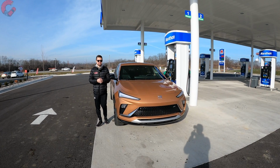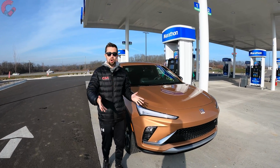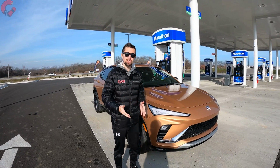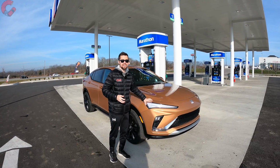So like Mason was saying, this is the all-new 2024 Buick Envista. Of course, this is a small crossover in their lineup. It's also a very affordable crossover. Even this ST trim level is $29,000.